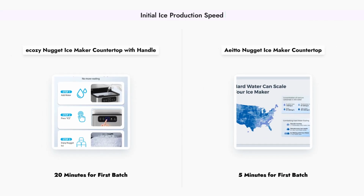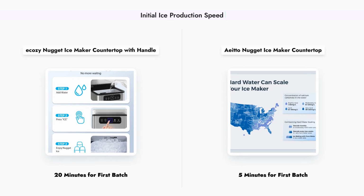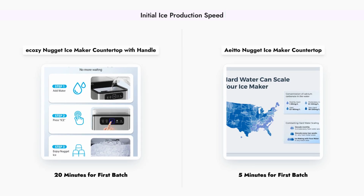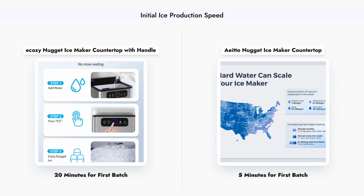Speed is another crucial factor when choosing an ice maker. The Ecozy takes about 20 minutes to produce its first batch of ice, which may feel slow for some users. On the other hand, the Aeitto impressively produces its first batch in just 5 minutes, making it a top choice for those who want ice quickly.